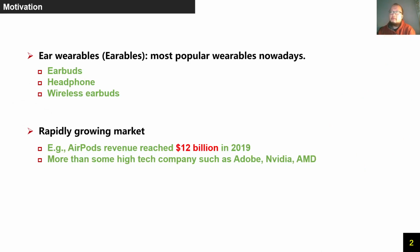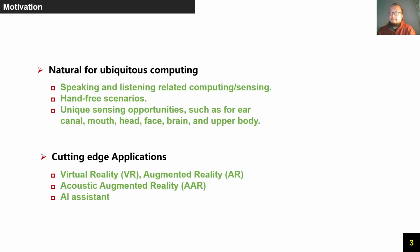Ear wearables, such as earbuds, have become the most popular wearables nowadays. This includes AirPods, headphones, and wireless earbuds. Let's look at some numbers to see how popular they are. The AirPods revenue in 2019 reached $12 billion, which means it's making a lot of money. The revenue of the AirPods alone is more than some of the top technology companies such as Dolby, Nvidia, AMD, and Spotify.